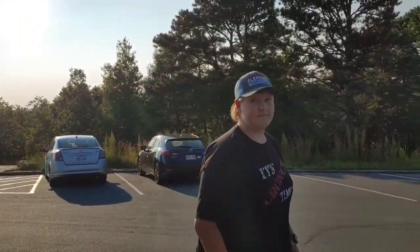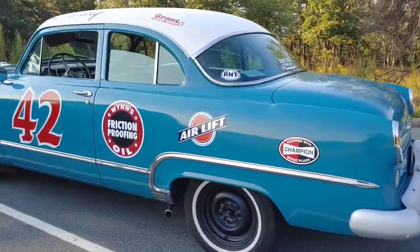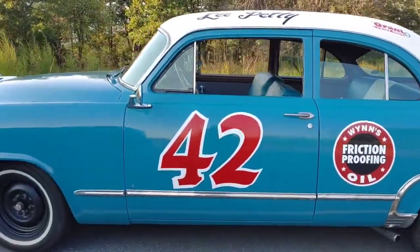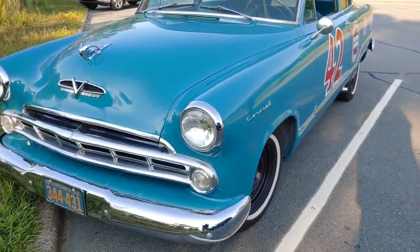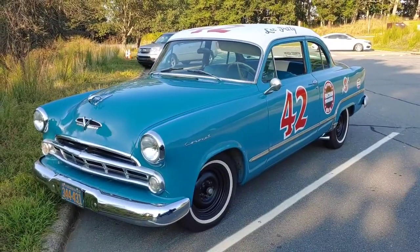How'd the old truck do? Pretty good. Yep, no problems. So as you may have saw when we were coming in, somebody has a cool car here that's painted up like Lee Petty's old car. Let's check that thing out. Is that not neat? That's pretty cool, ain't it? Pretty cool.